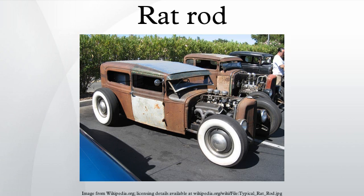Most rat rods are rear-wheel drive, with an open driveline. The rear ends and the transmissions are typically passenger vehicle pieces.